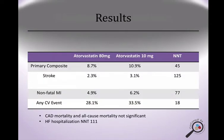So looking at the results, the primary composite number needed to treat was 45. Stroke 125, non-fatal MI 77, and then any cardiovascular event, so that could have been stroke, MI, revascularization, heart failure hospitalization, TIA, any cardiovascular event you can think of that was included in the study, number needed to treat was 18.